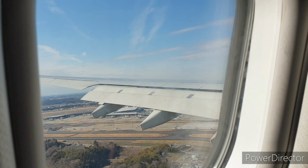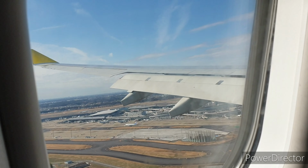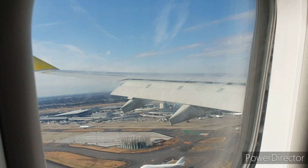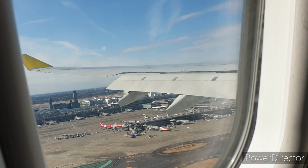just landed at Narita International Airport, Cebu Pacific Air, welcomes you to Narita, Japan. Local time is 20 minutes past of 11 in the morning, and the ground temperature is at 5 degrees centigrade.